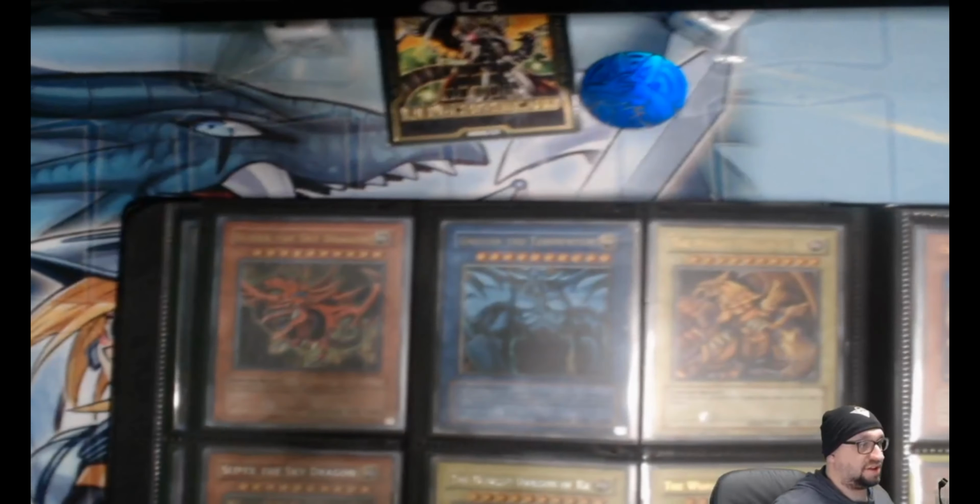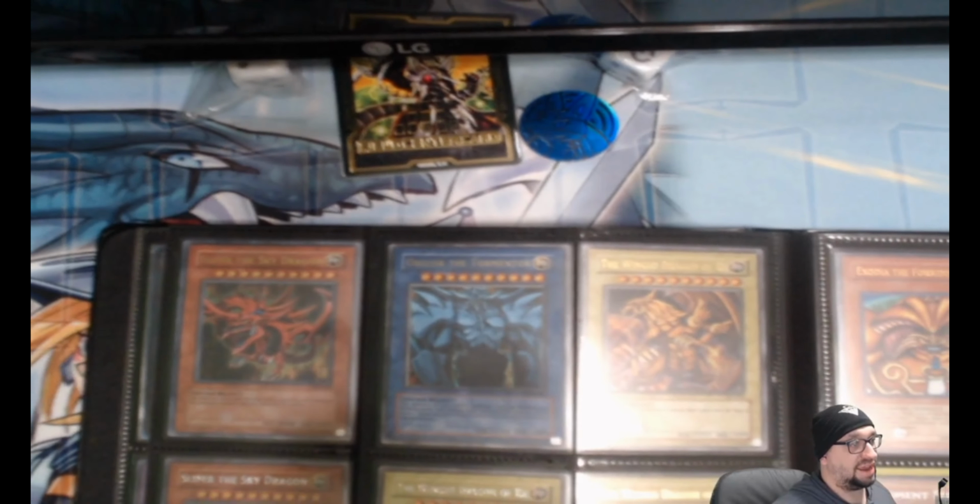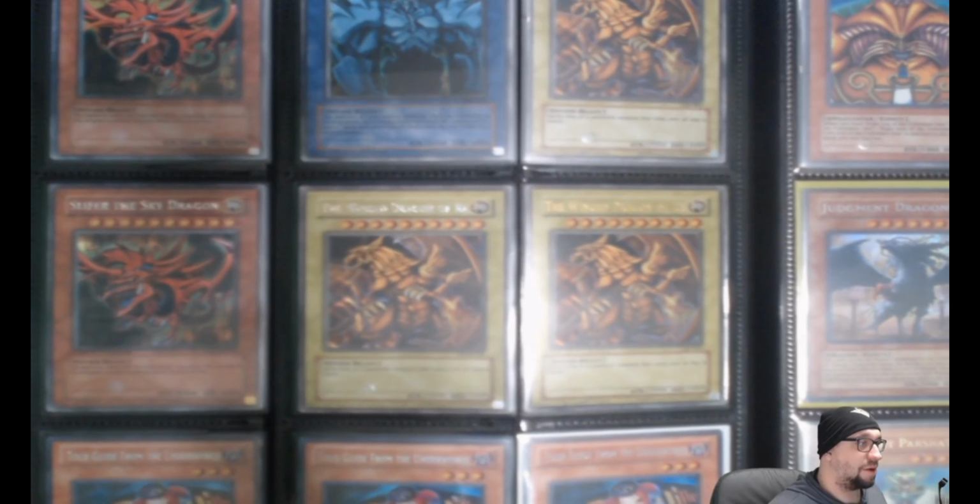We have a second GBI God set, a YMA Slifer, DOD Ra, a third GBI Ra. I'm looking to eventually replace this third one with a secret version, prismatic version. Playset, first edition of Tour Guide.